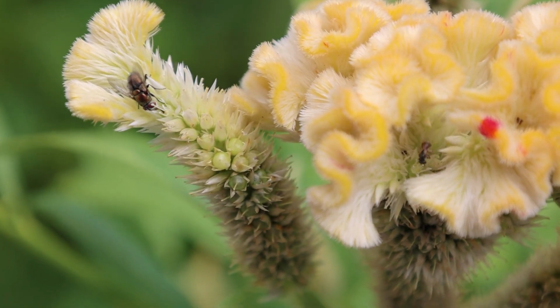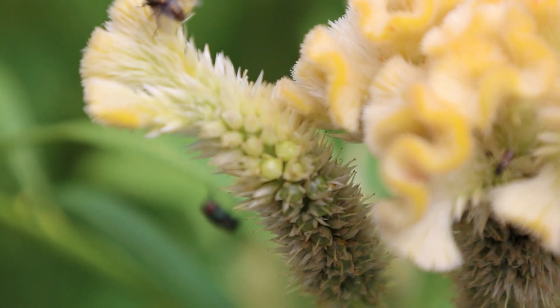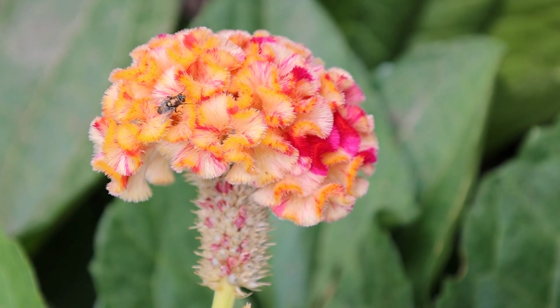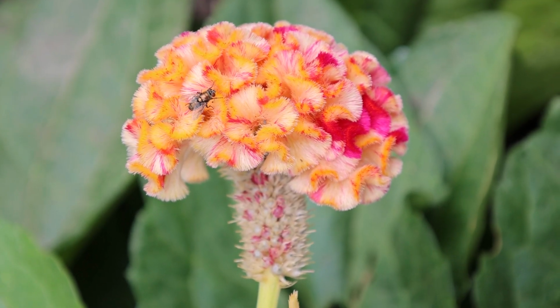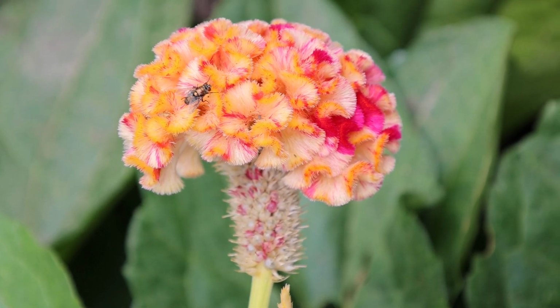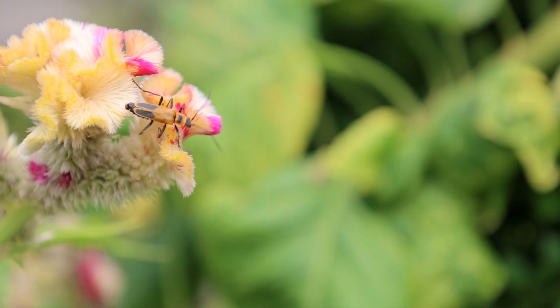For whatever reason, the flies seem to love them. Why is that? I mean, that's a fly. Hello, fly. The bees were out here too. They are getting along. There's that yellow beetle, whatever it is. Hopefully it's not harmful.